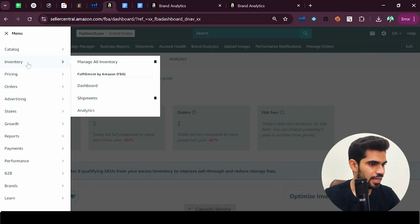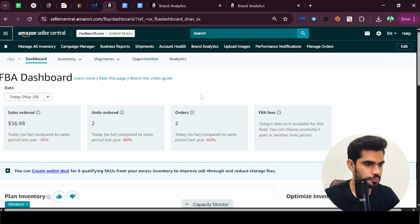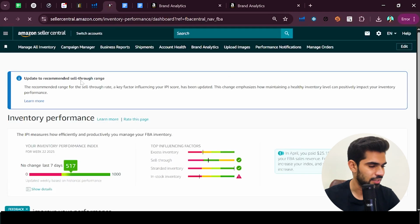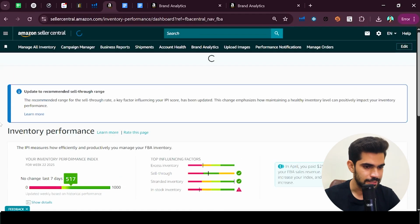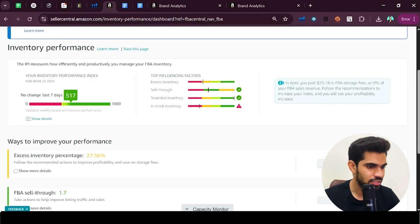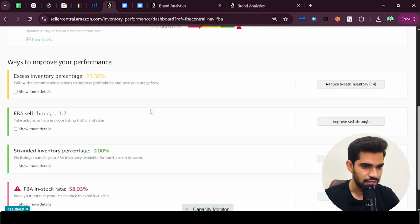Let me quickly share my screen to show you how you can find your IPI score and what the metrics are that affect it. You have to go to your inventory dashboard. Once you are on the dashboard page, you have to go to Inventory and then Inventory Performance. Once you click on Inventory Performance, you can find this page. The IPI measures how efficiently and productively you manage your FBA inventory, and you're going to get a few metrics down there. So this is how you can find your IPI score.